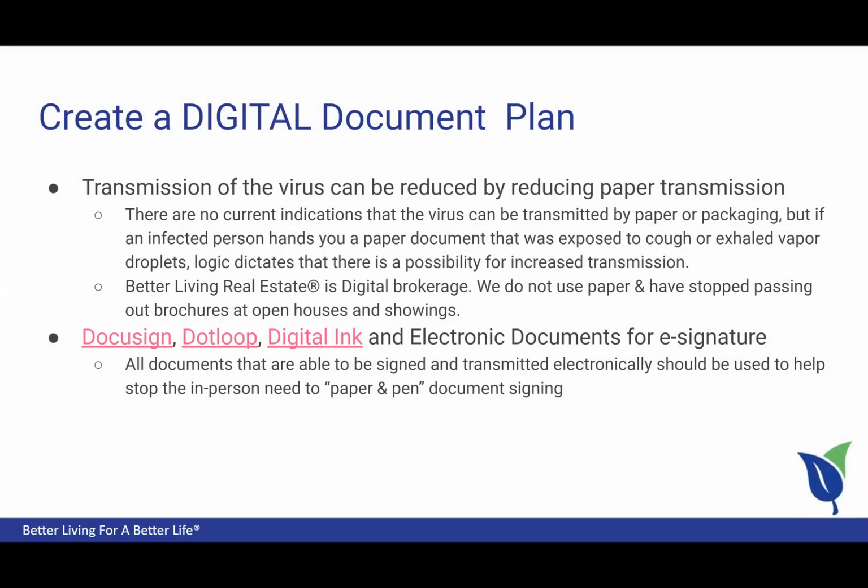So creating a digital document plan. We talk about a digital plan to interact with customers and clients, but a lot of times we really need to replace our pen and ink signature with a digital document plan. So what we've done at Better Living Real Estate, and what we would encourage all of you to do, is think about reducing your use of paper. That would be paper inside of your office as well as outside of your office. And I'll give you a great example.